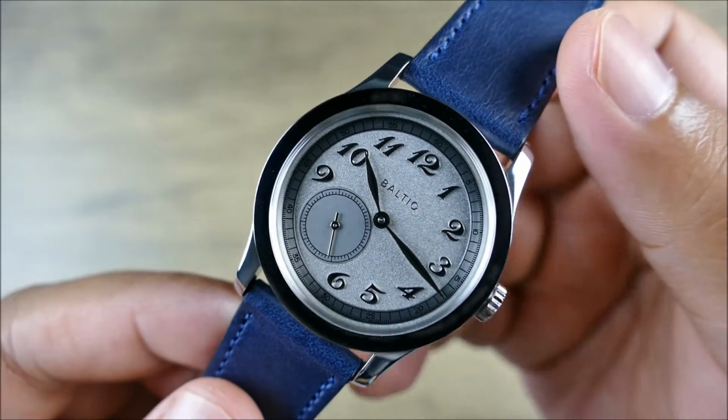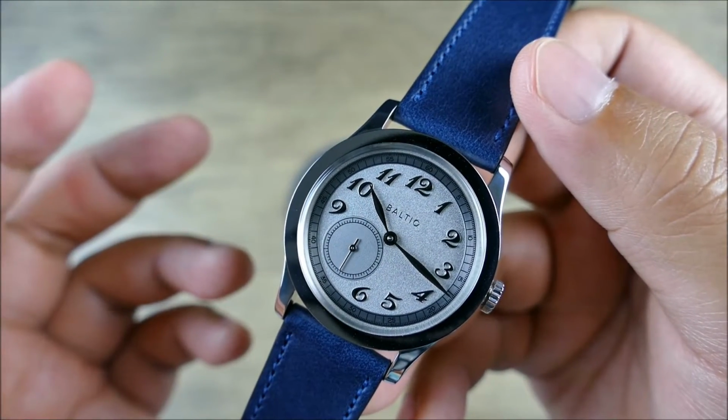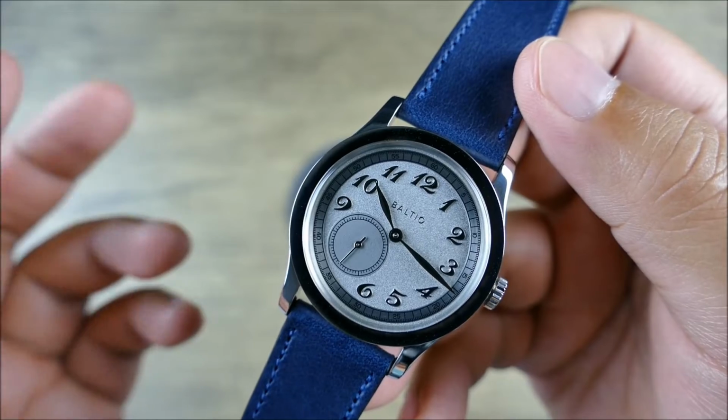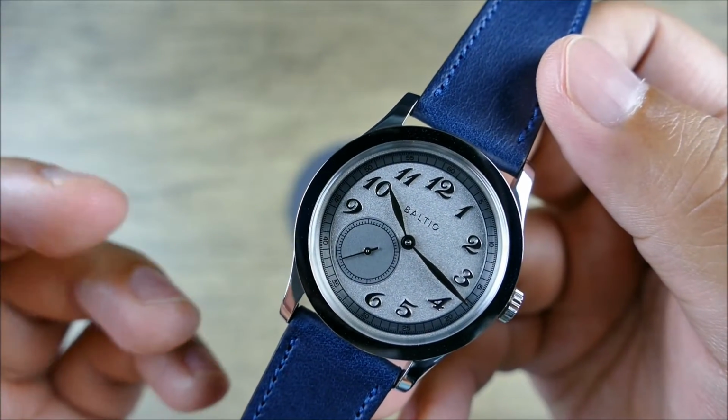It's nice to have things that make this watch feel like it stands out and is different than every other watch that I have. And I'm not much of a dress watch guy, but I have to say I'm really taken by this watch. A lot of that has to do with this dial.